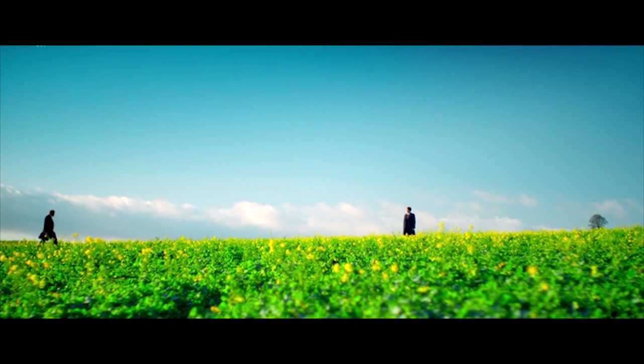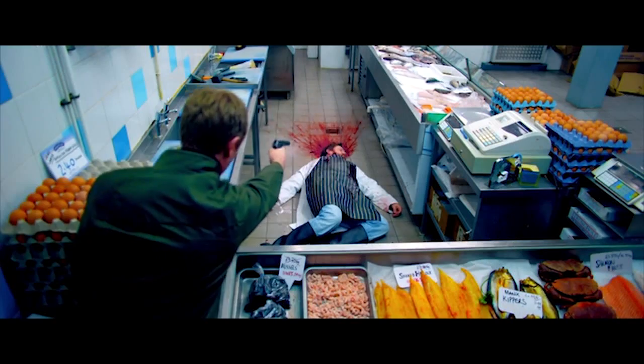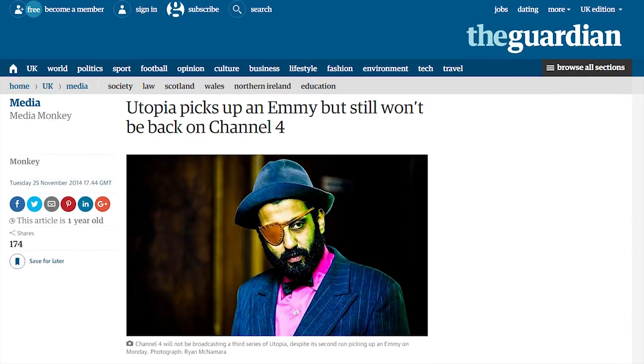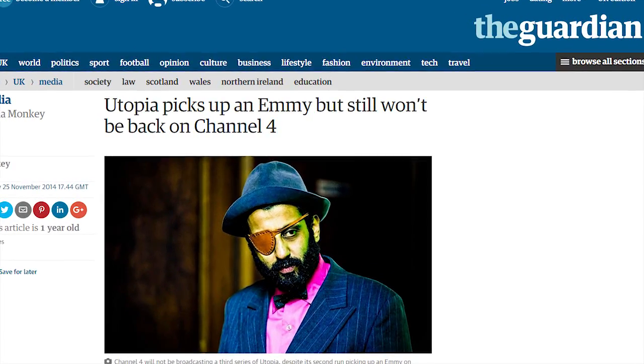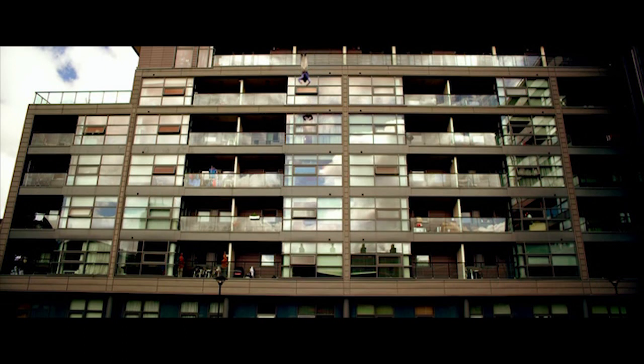Its incredibly unique style and shocking violence made it unlike anything else on TV, yet despite its critical acclaim, this uniqueness probably has something to do with its declining viewership and ultimate cancellation. But are the visuals of Utopia merely superficial, and is the violence simply gratuitous? I'd say no, they're not.